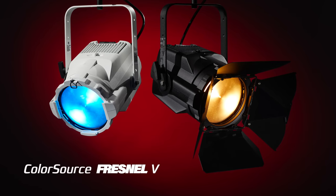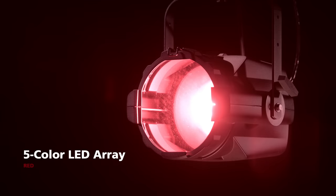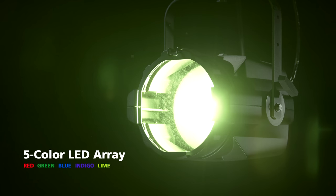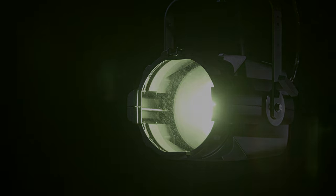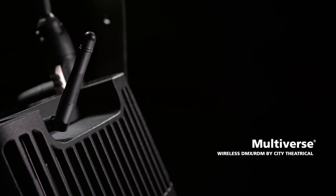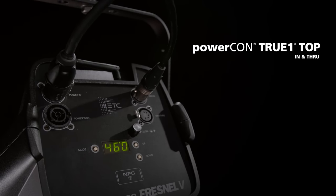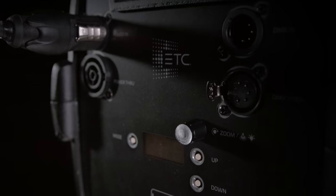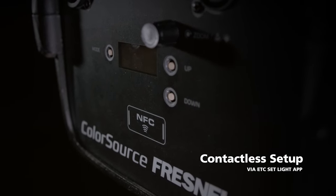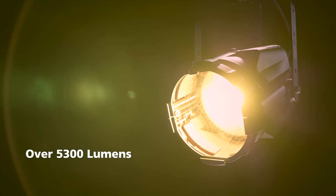Fresnel V has the same great feature set as the Spot V. The calibrated red, green, blue, indigo, and lime five-color array for great color mixing. City Theatrical's Multiverse for wireless DMX RDM to help cut down on cabling. PowerCon True One in and through. NFC for use with the Setlight mobile app for fast and easy configuration. And incredible brightness, all in the Fresnel form factor.